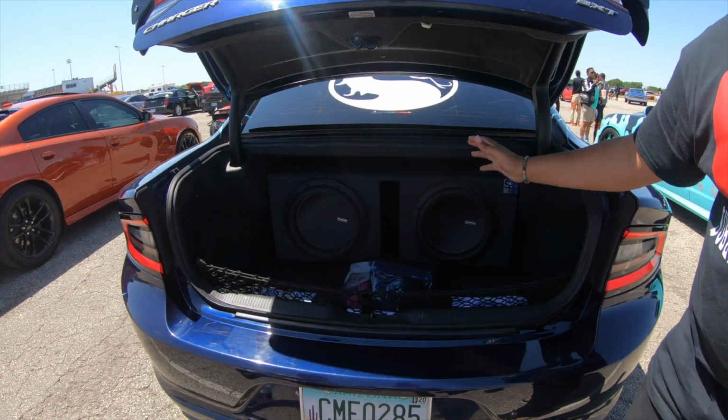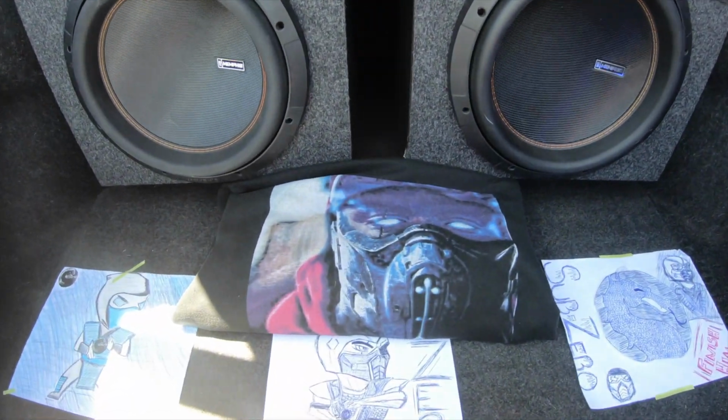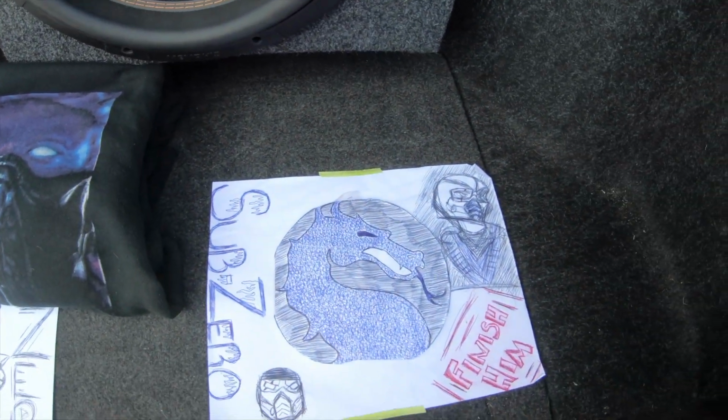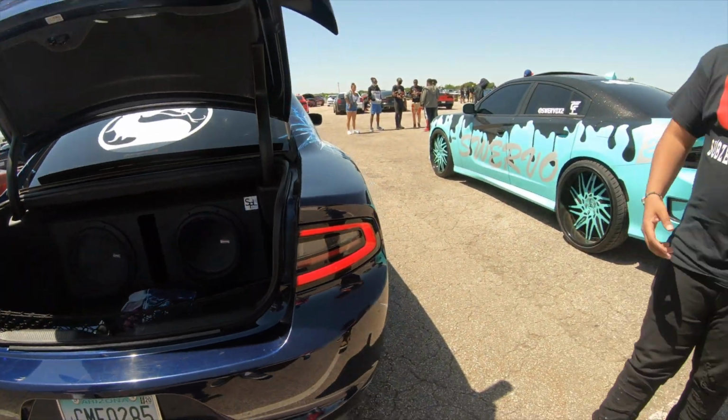And then everything in this car is Memphis Audio, 12-inch Memphis Audio. Got the little stuff my fiancee did for me. Just like I said, it's the little details that people don't see and everything like that. So I really love this car, man.